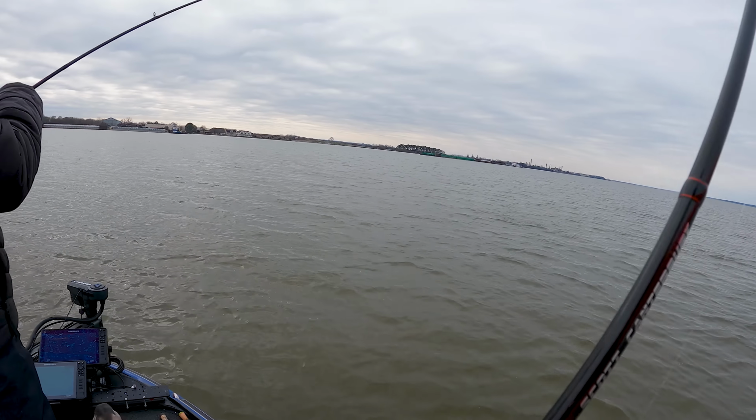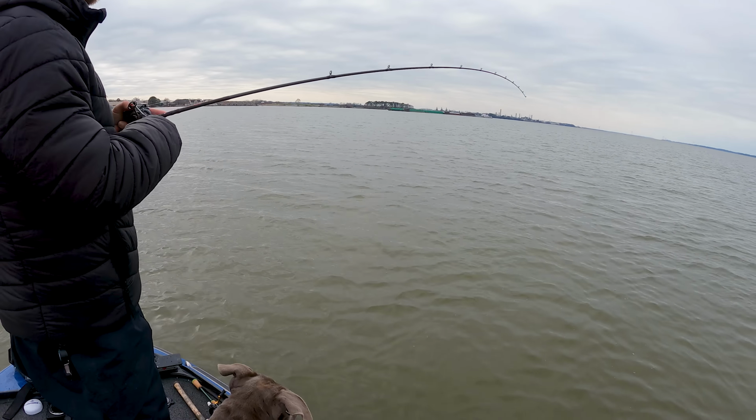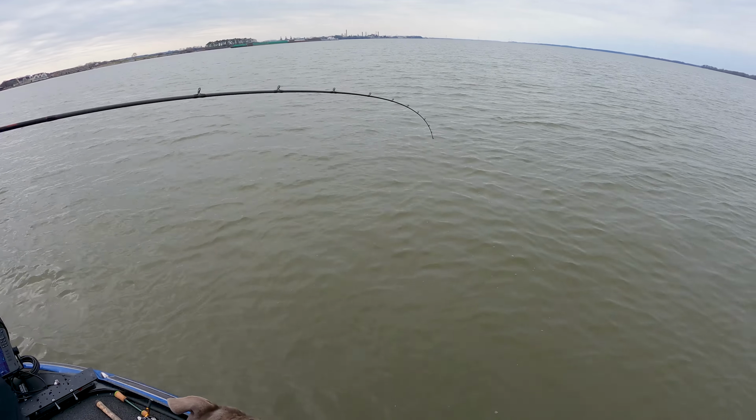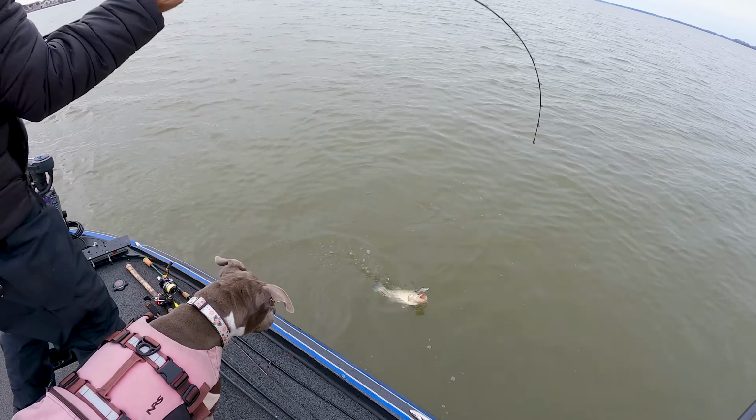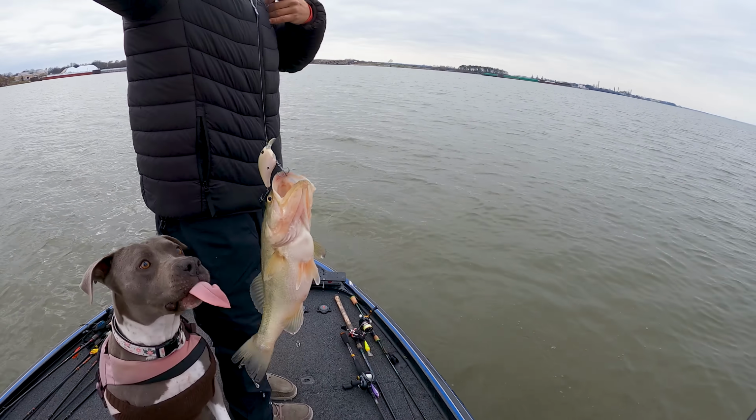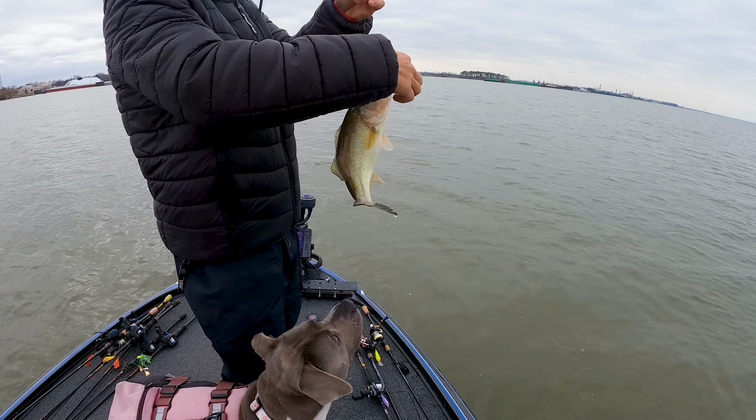It's all right, though. It's a bass. We found a spot today. Ryan wanted to roll over to this little spot where we got bit. Not a big one, but it's been kind of tough. And guess what? We're going to take that. Yeah, we are going to take that, dude. Yeah, I mean, front hook.